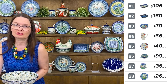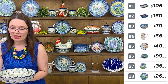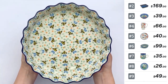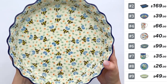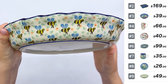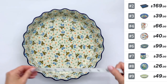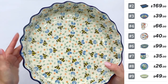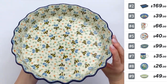So number 9 is the loveliest pattern designed by Jacek Chyła. Of course, Jacek Chyła designed it. Where is it? Oh, that's not a Unicat pattern, so there is no Jacek Chyła. But this is a pattern called Honeybee, and Jacek Chyła is the designer. $49 for the pie dish. Great looking pie dish. Here we have an amazing pattern with a lot of bees. This piece is handmade and hand painted in Bolesławiec, Poland by Ceramika Artystyczna. This is one of the larger sizes that we have here at Polmedia from Ceramika Artystyczna. They measure 10 inches and 1/4 in diameter. And they are 2 inches deep. Microwave, dishwasher safe. You can also use it in your freezer and in your oven up to 480 Fahrenheit.